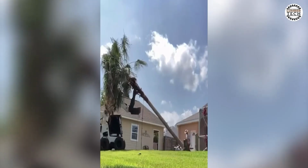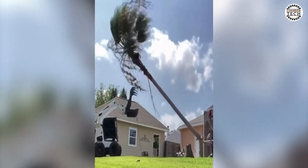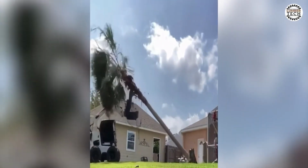This palm tree falls straight onto a parked vehicle, completely crushing it under its weight. A clear example of why tree felling should never be done near unprotected property.